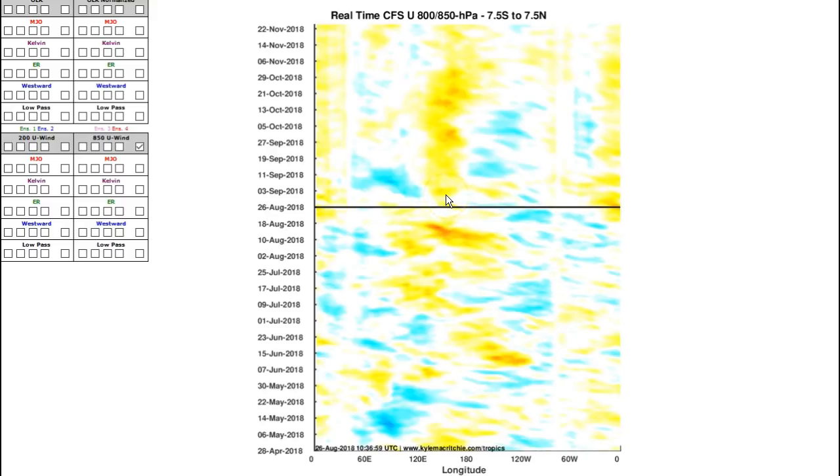And we're not overlaying anything. We're just looking. And what do you see in the Kelvin wave generation area? The whole way up here, we see nothing but westerly anomalies, the whole way to the end of the model. And that's November 23rd, a 3-month run of the model. Don't believe it. It's a long ways out. But, hey, this model sometimes does a pretty good job of giving you a rough idea of what's coming.